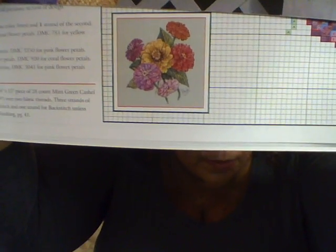Whatever happened to my Billie Holiday cross stitch? Do you remember I showed that to you? Whatever happened to that? Here we have the zinnias. The design size is 9 by 7 3/4 for 14 count. I wonder what the design size would be for 18 count. And I have 6 by 6 squares on that. Yeah, I'm going to have to do some research and investigate.